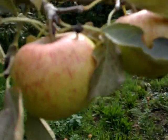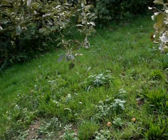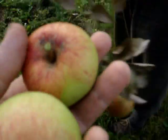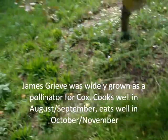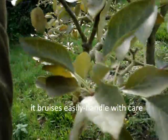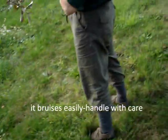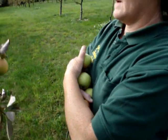This is a variety called James Grieve. It was raised in Scotland originally, and it's said to do quite well in hard conditions. It's a dual purpose apple, that is to say you can eat it raw or cook with it. We tend to think it's probably more successful as a cooker. Cooks down to a froth. I think we tend to market this one as a cooker, don't we, Julia?